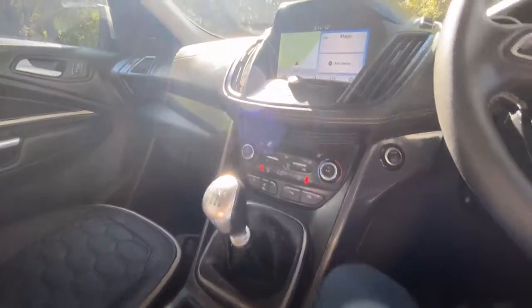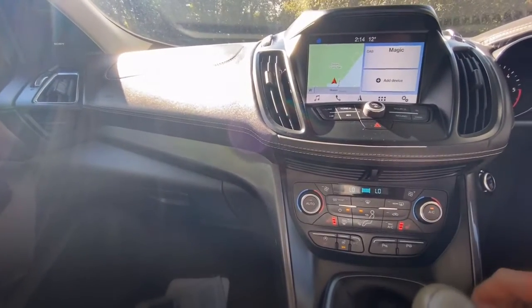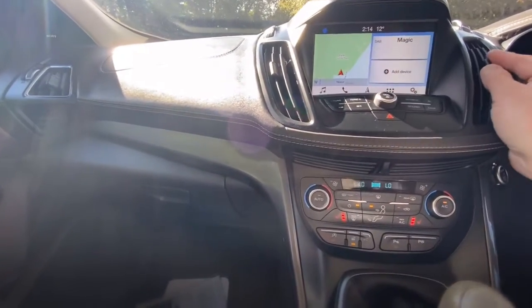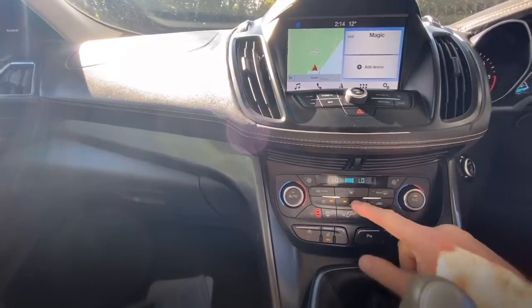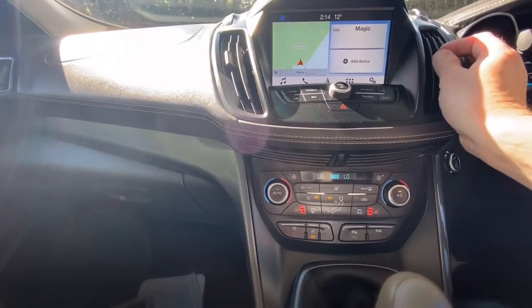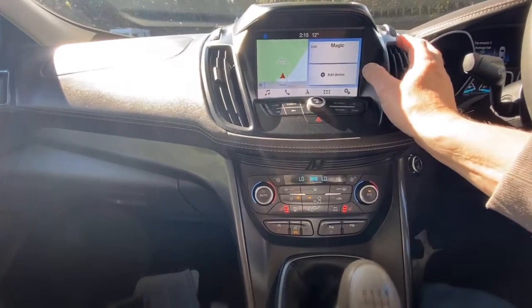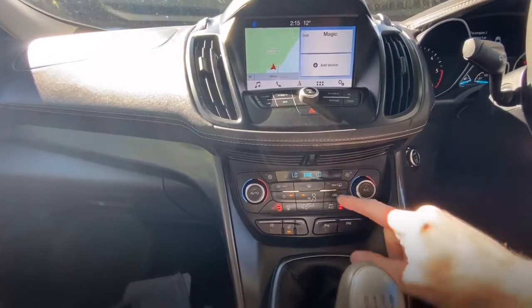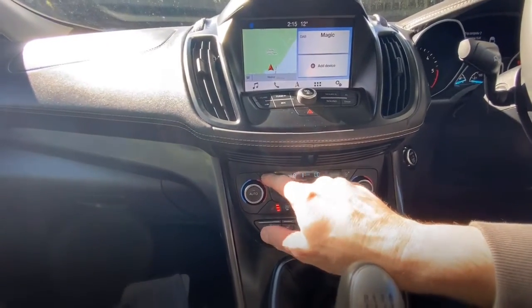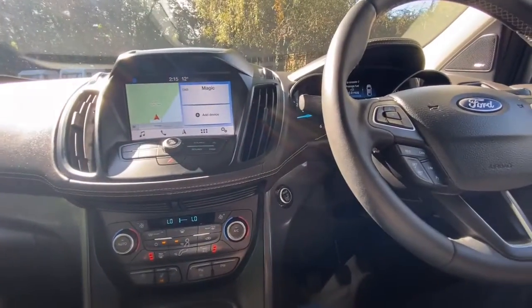6-speed manual gearbox. Let's try the air conditioning. And it's instantly cold, so that's good. Switch that off, it's too cold for that today. Right, so what else to show you? That's pretty much it, to be honest with you.